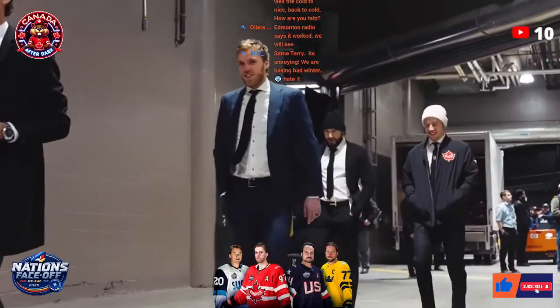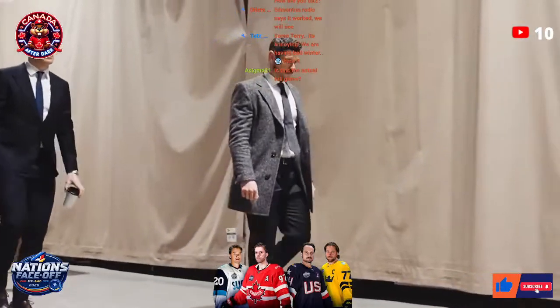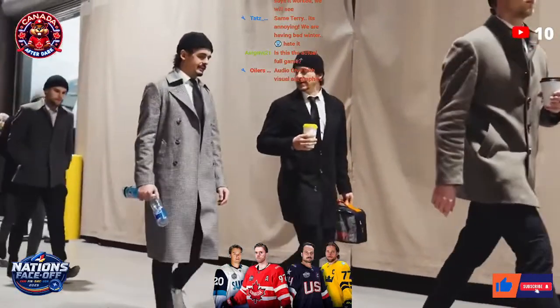Premier Smith has been in Washington with other Canadian premiers, meeting with White House senior advisors as they try to battle tariffs being imposed by U.S. President Donald Trump.